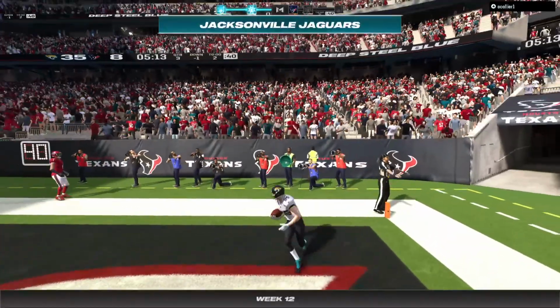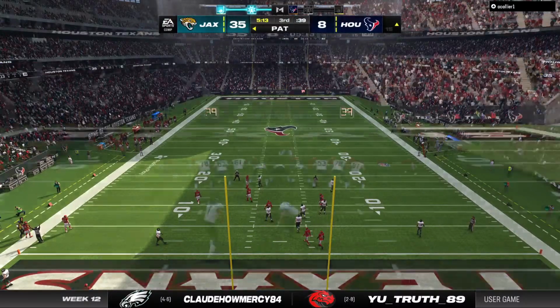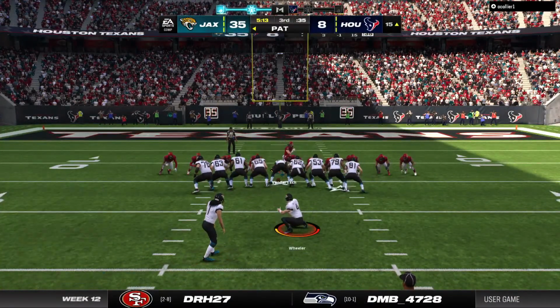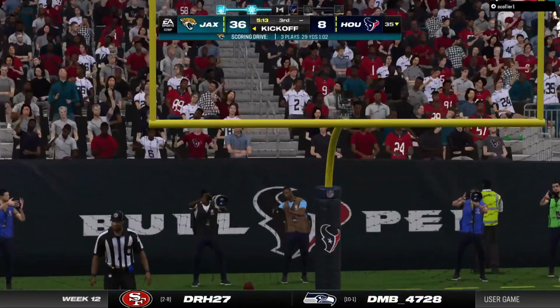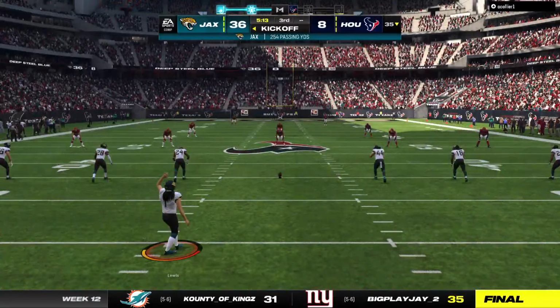And that is caught. Touchdown, Jacksonville. A 2-yard touchdown grab, and the Jaguars take the interception on defense and convert it into 6 points. Extra point right down the middle, and that'll increase their lead to 28.